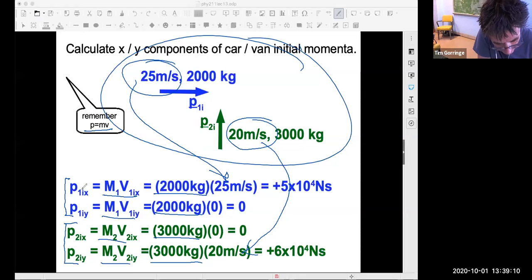Anyway, that told me that for the momenta components of the car, the x component is 50,000 newton seconds and the y component is 0. For the van, the x component is 0 and the y component is 60,000 newton seconds. So we can visualize those momentum vectors. We've quantified those momentum vectors.